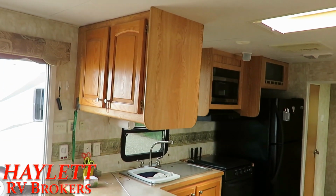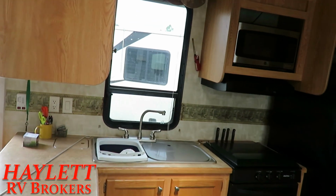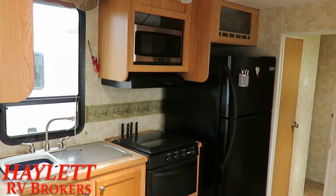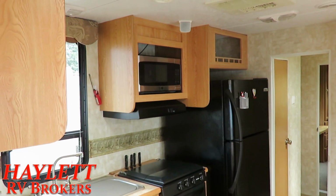With the ceilings being taller, they could put in some bigger cabinets. And again, frankly, I wish more brands would do this. I wish more brands would put a giant window overlooking the kitchen sink on the door side of the camper like that. I love that. It speaks to me. I don't even know why. I just know that I like it.